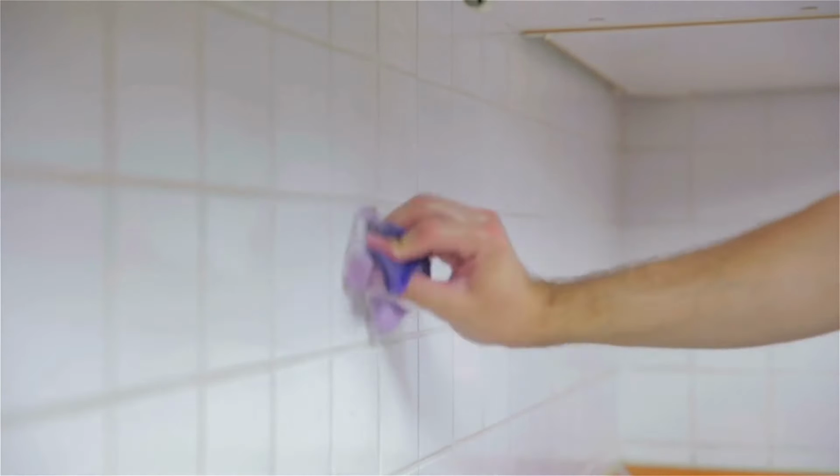2. Install peel and stick tiles for easy maintenance. These nifty inventions make floors and backsplashes so much easier to clean. And the best part, you don't need to hire a professional to install them.